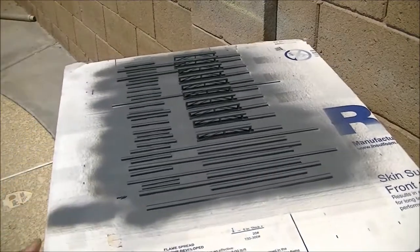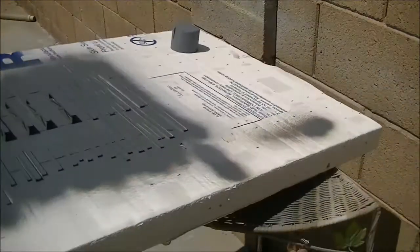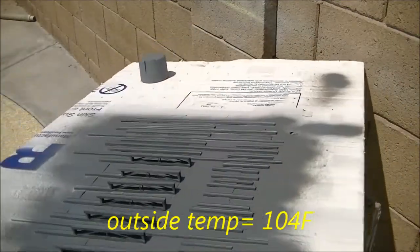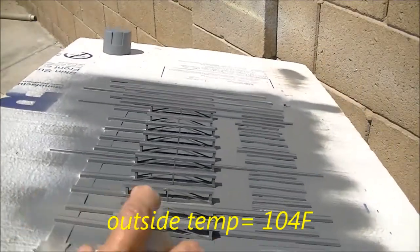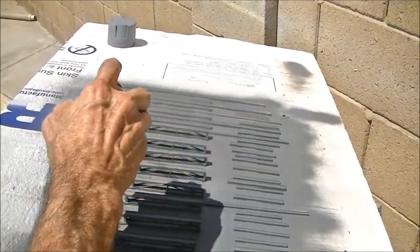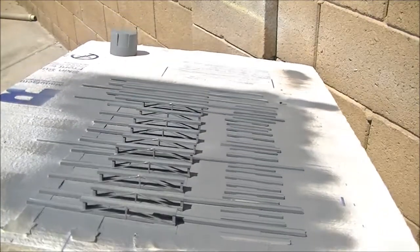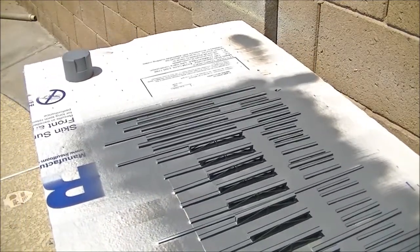Go ahead and put this back over here. Take a look from this side. And I see some white. Sorry if it's not in focus, guys, but I'm concentrating on painting this rather than the camera. But anyhow, those are done.